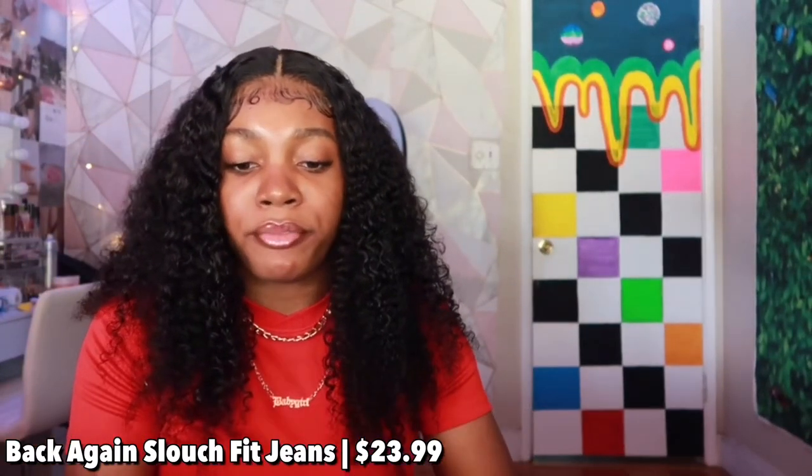These have to be my favorite jeans, honestly. Well, one of my favorites. These ones are from Fashion Nova. They're a size 9, so basically 29. 9s is like 29, by the way, so if you guys didn't know that, I don't know. I didn't know that either.